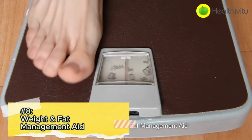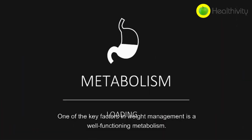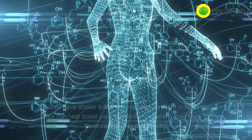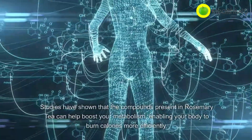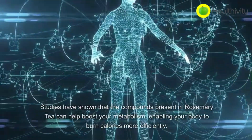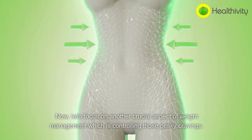Benefit 8. Weight and fat management aid. One of the key factors in weight management is a well-functioning metabolism. And guess what? Rosemary tea has got your back here. Studies have shown that the compounds present in rosemary tea can help boost your metabolism, enabling your body to burn calories more efficiently. Now let's focus on another crucial aspect of weight management, which is controlling those pesky cravings.